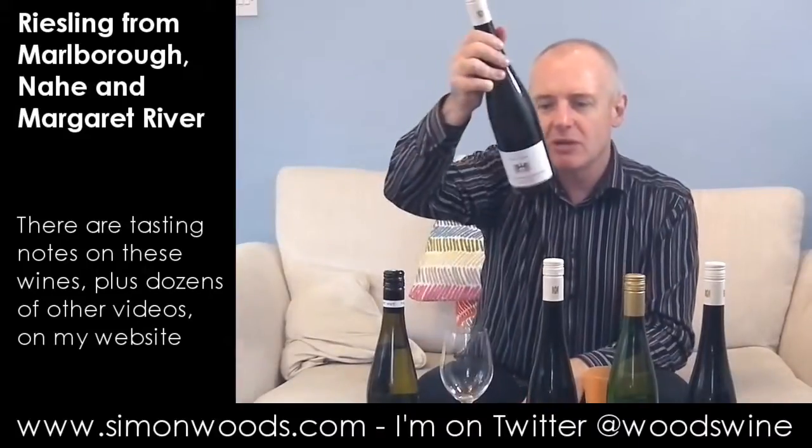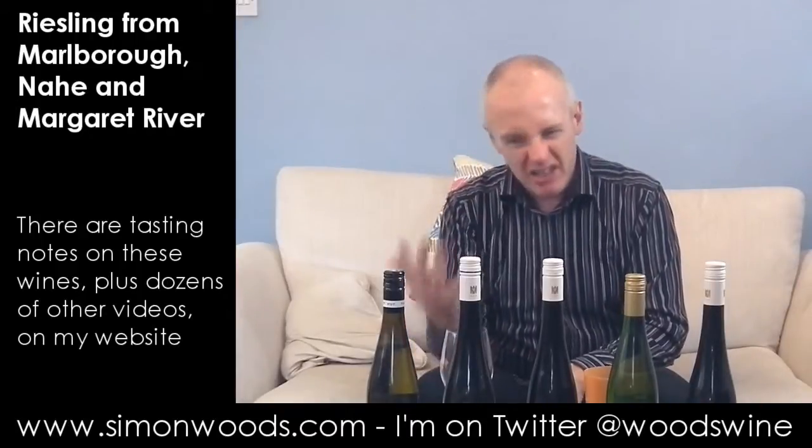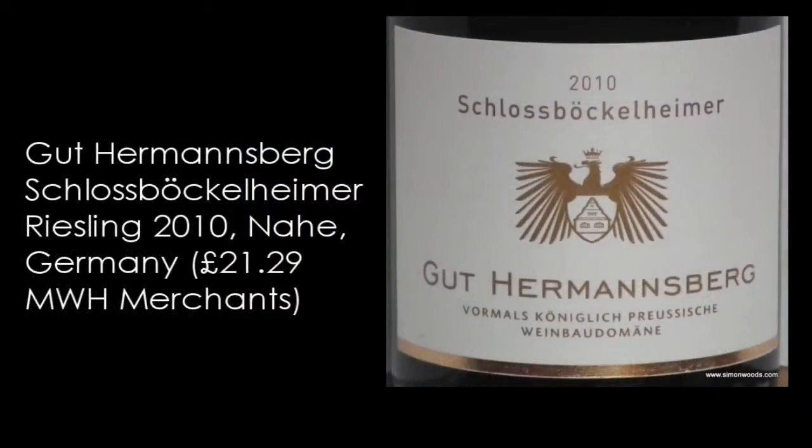Not quite sure what the makeup of the vineyard is here, but not sure whether it's going to say on the back. No, it doesn't say anything on the back. But altogether a more grown-up wine than the Tin Pot Hut. The Tin Pot Hut's nice, but this is more serious. Let's try its brother from Schloss Bockelheim. So this is called Schloss Bockelheimer, and again 2010 vintage, 12% alcohol.